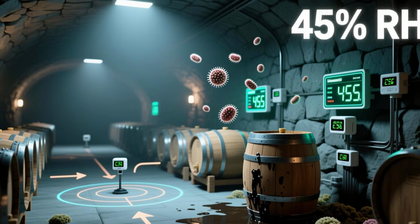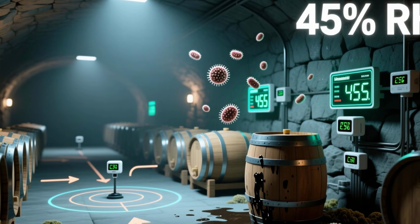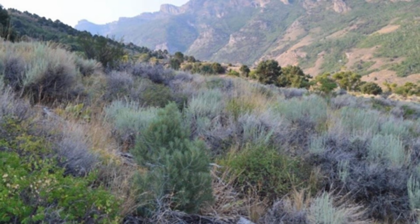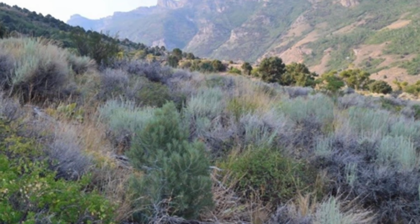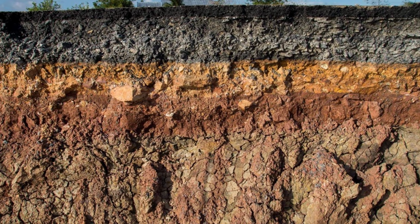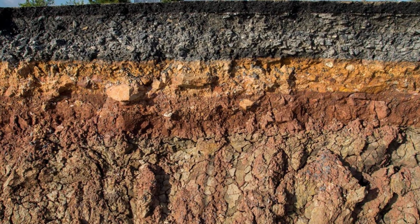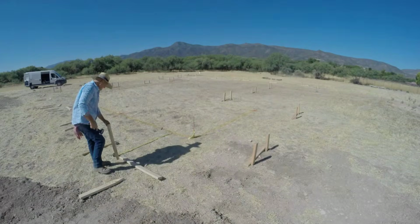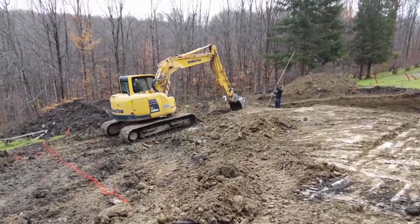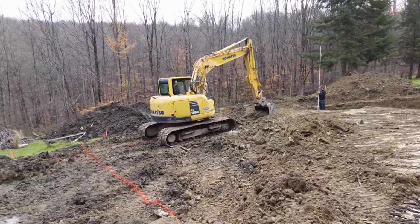Let us understand, in specific physical terms, exactly how it works and why. Picture a hillside. The ground slopes away at roughly a 30-degree angle facing north. The soil is loam over clay, typical of most of the eastern United States. You mark out a rectangle 14 feet long and 9 feet wide on the slope. You begin to dig, not down from the top, but back into the hill.